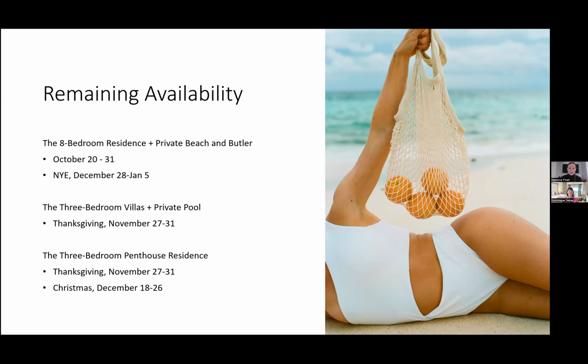So we might be able to save the day. We have New Year's Eve available at the residence, which is that big 6 to 8 bedroom home with private beach and butler. So that is available starting December 28th. It's also available starting October 20th through the 31st as well.